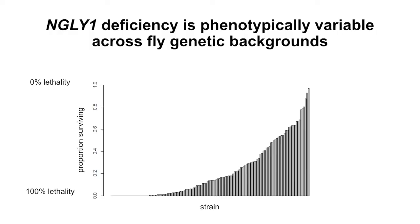And that's expected from the model standard background we used earlier, and just from what we know from all the other studies. But what's really striking is that on this side of the distribution, there are a number of strains that essentially can live just fine without NGLY1 function at all. And so that's really, really striking, right? We weren't expecting to see any flies that would do this well. But there are some genetic backgrounds that seem to do okay without NGLY1 function at all.